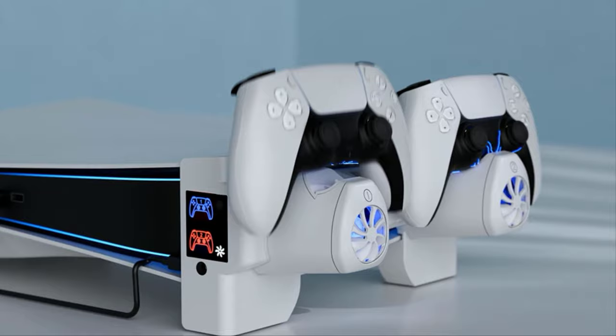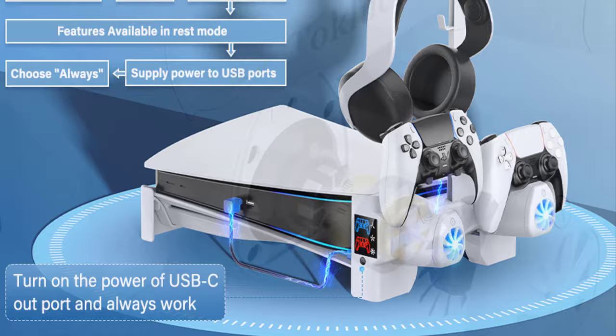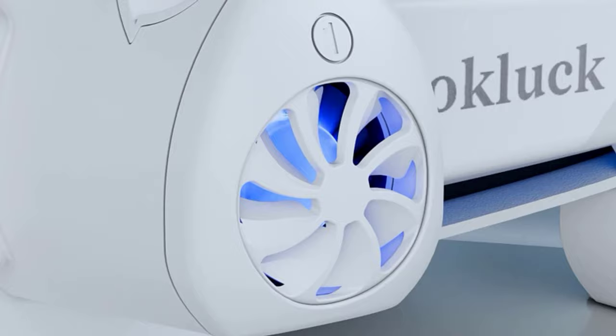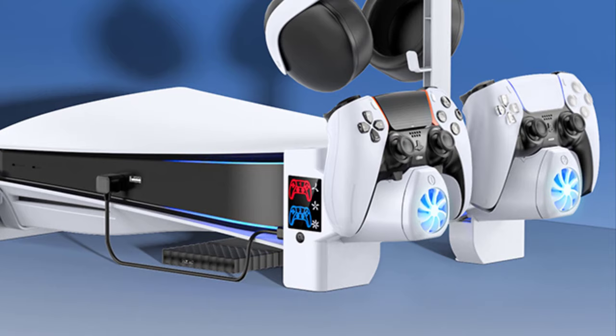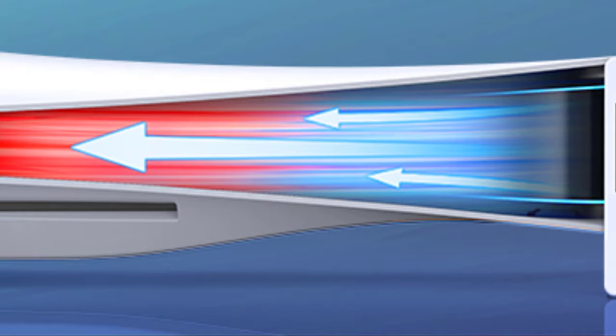The PS5 cooling stand comes with a security screw that prevents wobbling and secures the console in place. Non-slip pads on the bottom of the stand further prevent accidental knocks or movement. The Kytok PS5 stand is compatible with both the PS5 disc and PS5 digital edition consoles. The Kytok PS5 stand is a valuable accessory that enhances your PS5 gaming setup. Its advanced cooling system, fast charging capabilities, horizontal design for stability and organization, and easy installation make it a must-have for PlayStation 5 owners.